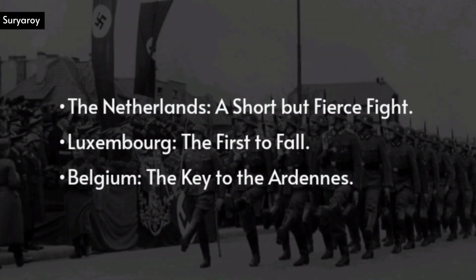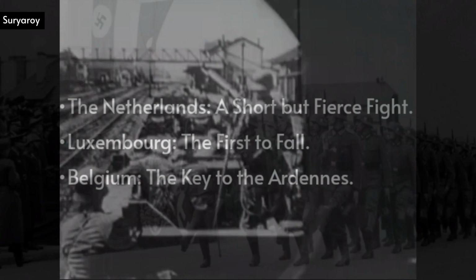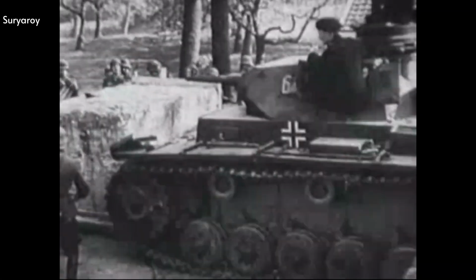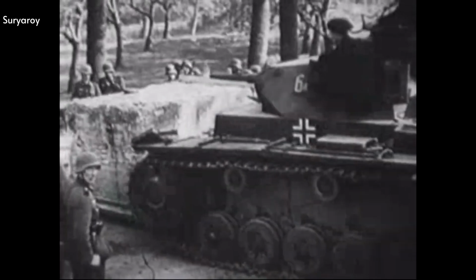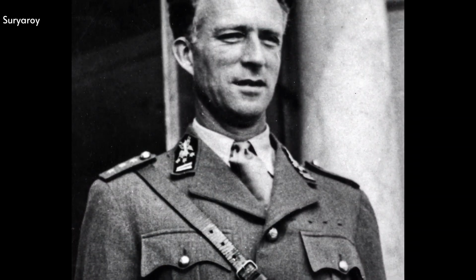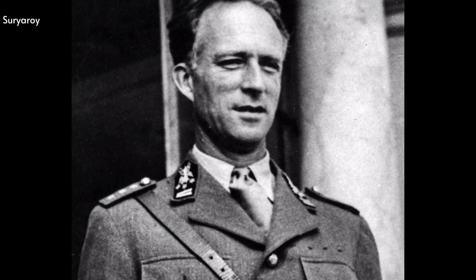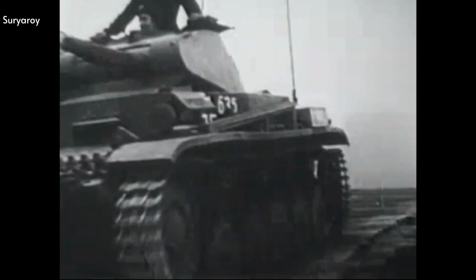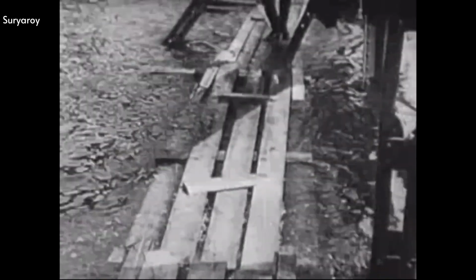3. Belgium, the key to the Ardennes. While Luxembourg and the Netherlands fell quickly, Belgium would be a different story. German forces needed to cross Belgium to reach France, and Belgium was determined to resist. Belgium's king, Leopold III, had declared neutrality, but Germany violated that neutrality without hesitation. Belgium had a strong defensive line, the Albert Canal, and hoped that with the support of British and French forces, they could hold back the German advance.